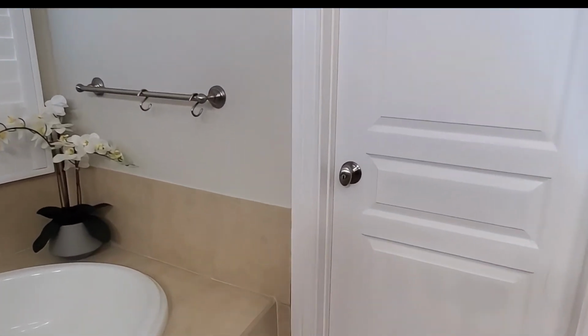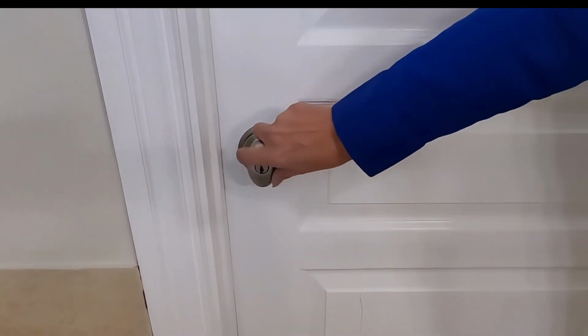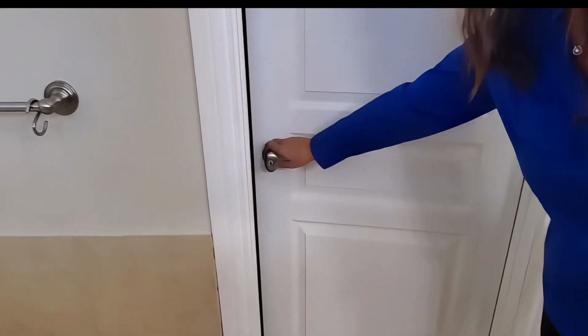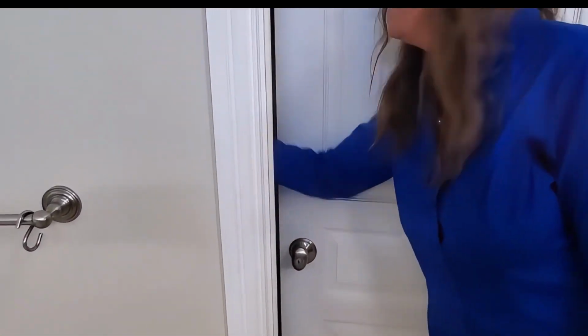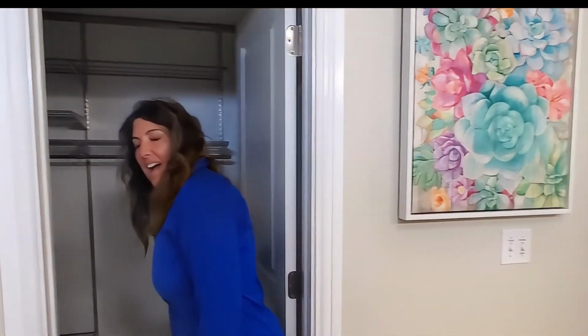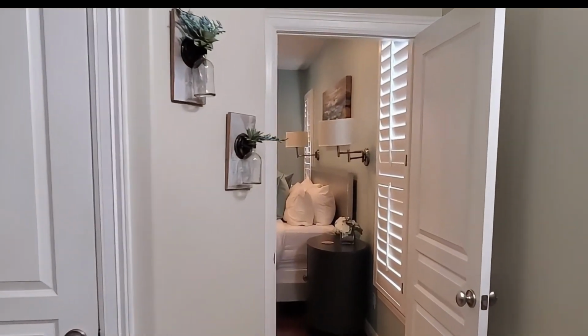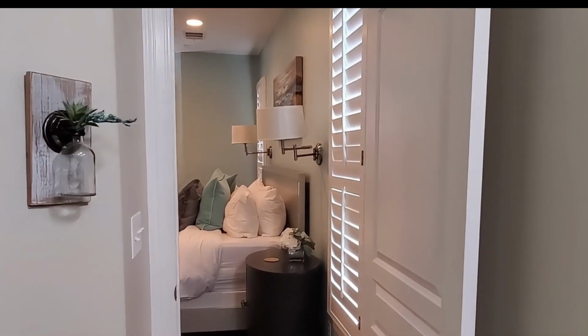It's locked right now, but you'll see that we just did a typical lock on it. It's locked, and then it's not locked. There's nothing in it right now, but it is a typical owner's closet so that you can lock it and use it. So when you use the home personally, you can put your personal items in there. I've got things like wine fridges in the lockout with your food and your staples.